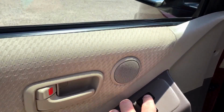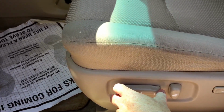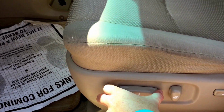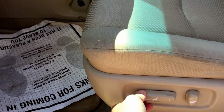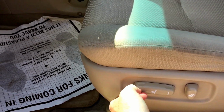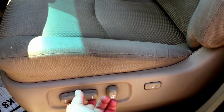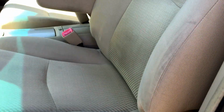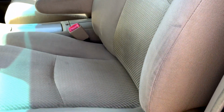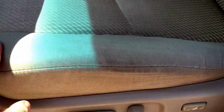And let's see, door locks. Let's see, seat controls, back, forward, down. It's already up all the way. That's down, that's up. Rear seat, up and down. Seat back, forward and back. That all works fine.